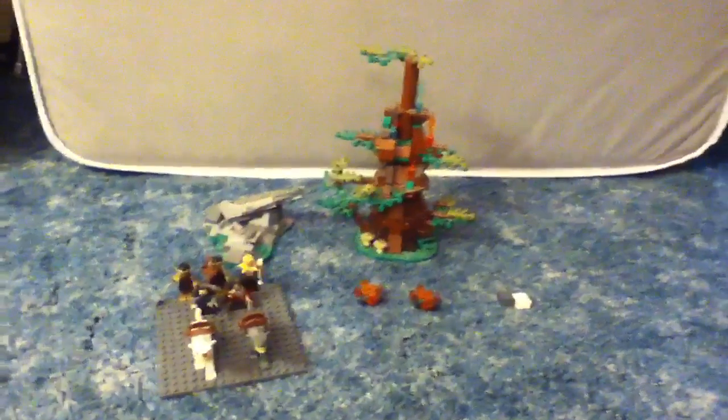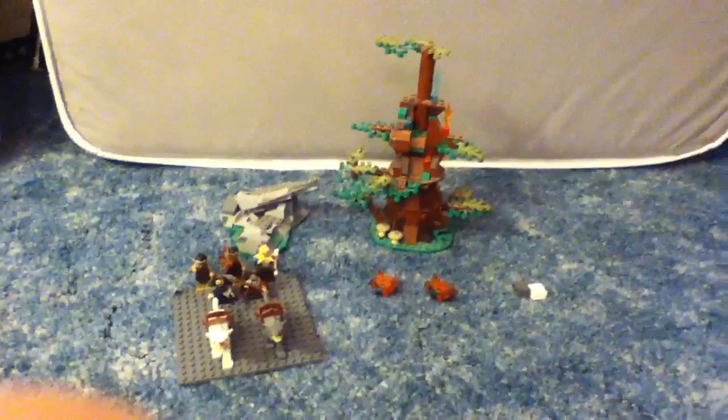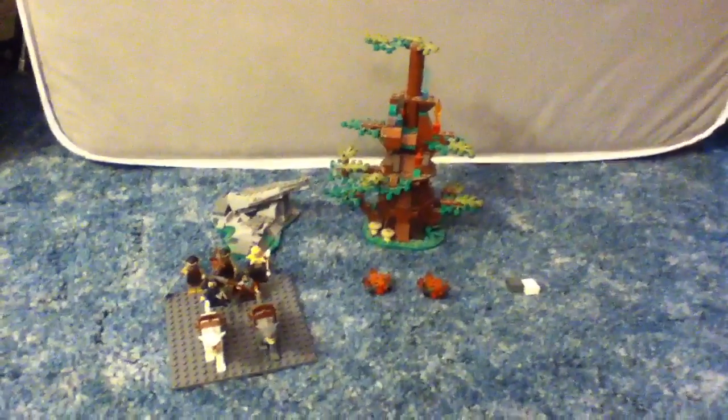This is set number 79002, recommended for ages 8 to 14, has 400 pieces, and the name of the set is Attack of the Wargs. Now, if you count the 2 wolves that you get with this set, you get, in total, 1, 2, 3, 4, 5, 6, 7 characters, counting the wolves.